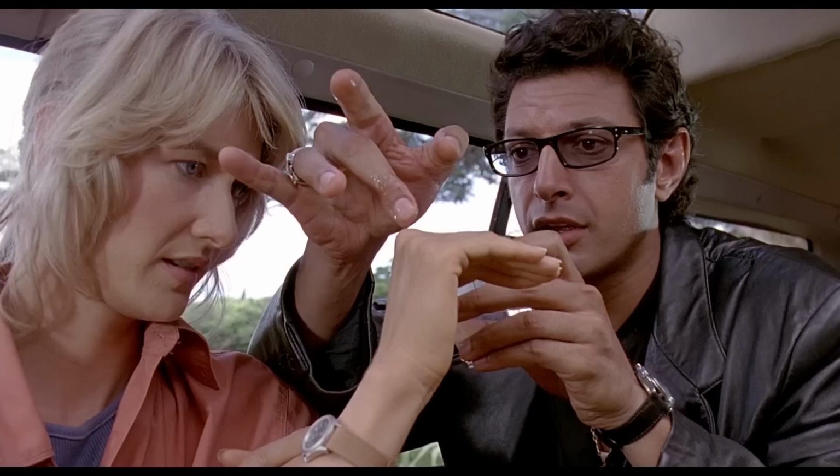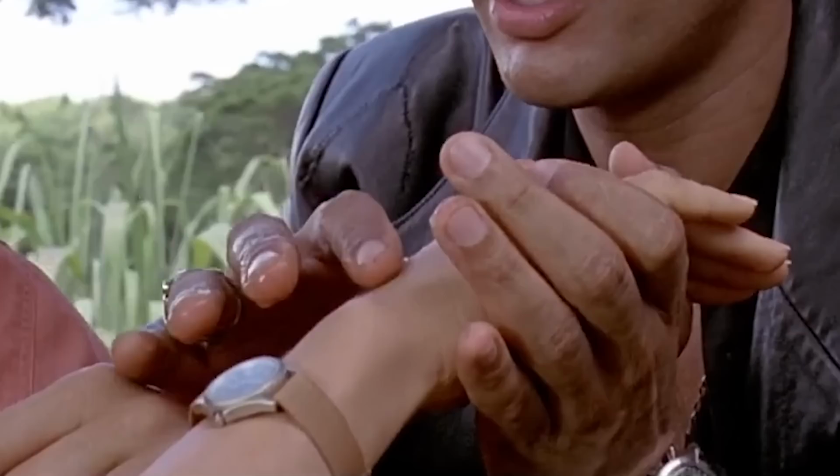The first are the ripples you see when the dinosaur is walking by in the water. And the second is the glass of water that Dr. Ian Malcolm uses to explain chaos theory to Dr. Ellie Sattler. A change. Why? Because tiny variations, the orientation of the hairs on your hands. Hey, Alan, look at this.